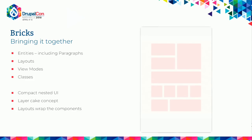With the Bricks module, what you have now is, and we will see this in more detail and better contrast later, the ability to combine layouts and entities onto one page and basically bring these layer cake designs to the fore. So we're able to combine the components that we love with Paragraphs with the layouts, and the Bricks module is able to bring all of those together. And we'll be seeing how that works later in the presentation.